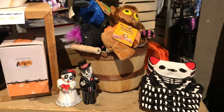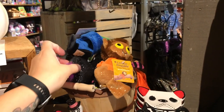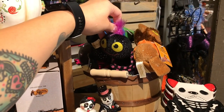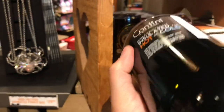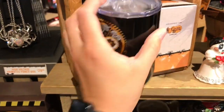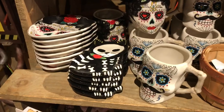Okay, so they have these slap bracelets here that are like Halloween themed. I don't know what that is. Hopefully they're all going to fall out. A spider. And we got this wine tumbler here. That is $12.99. So there's all the Sugar Skull, Dia de los Muertos things.